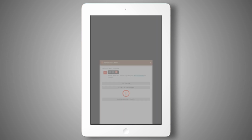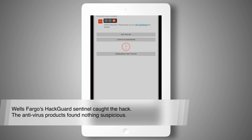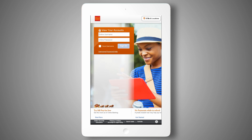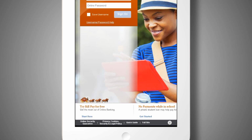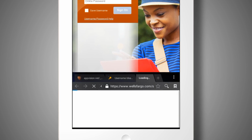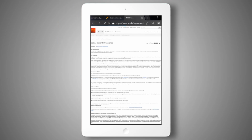Let's find out. Let's take the disregard option so that we can test if this malicious hack actually works. Well, the app looks perfectly okay. Let's see if it actually works like normal. See the online security guarantee link at the bottom left? Let's press it and see what happens. Sure enough, it takes us to the proper page on the bank's site.